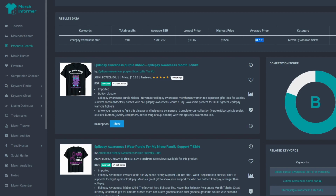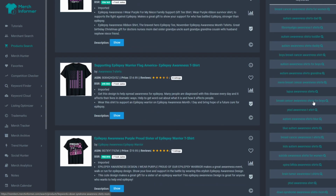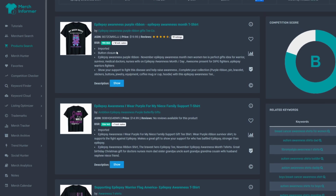We just looked at these shirts right here that we saw in the Niche Hunter with the competition score, a bunch of related keywords down here to take a look at, but I really wanted to go over that buyer's intent. Okay, so taking a look at this shirt, and let's just take a look at the second best selling shirt here. Right off the bat, we're going to notice that the first shirt is getting about 12 sales per month, which is fairly good.